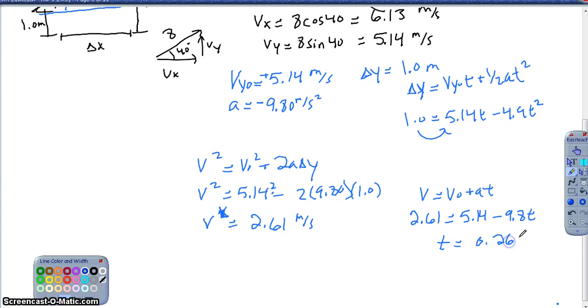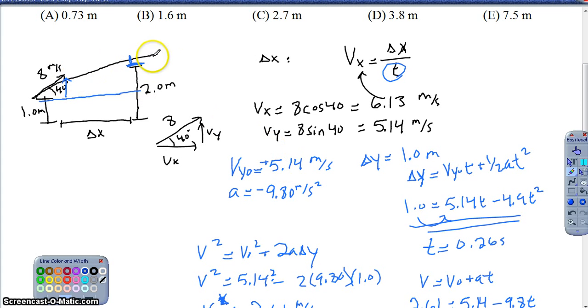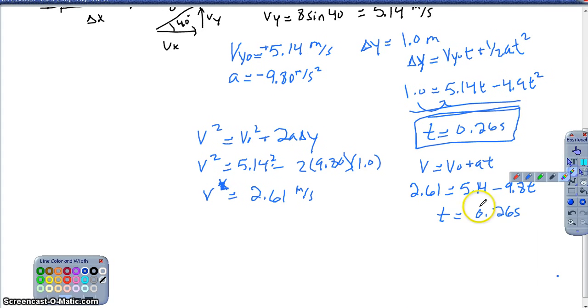Again, if you did the quadratic formula, one of your answers should have been 0.26 seconds. The other answer would have been a much larger time. But the reason that I know to use the 0.26 is because it passes it on the way up. And so I want the first time, I don't want the later time, because it would pass it again on the way back down, but that would take a longer portion of time, right? So I want that first time that I found using the quadratic, or if you chose to work the method that I did, this is that first time that that happened.